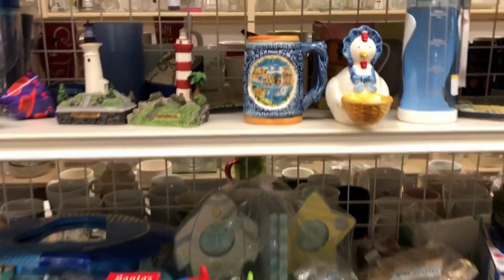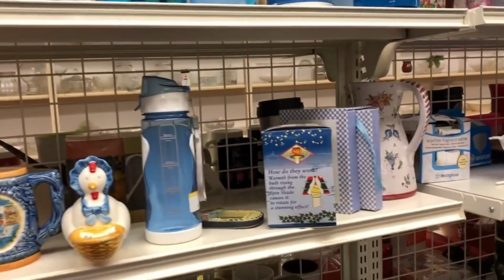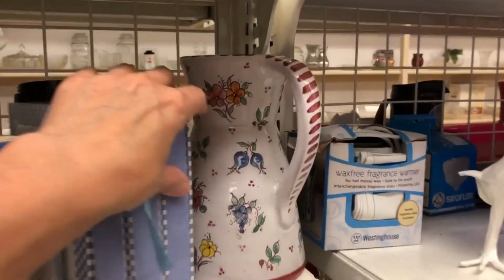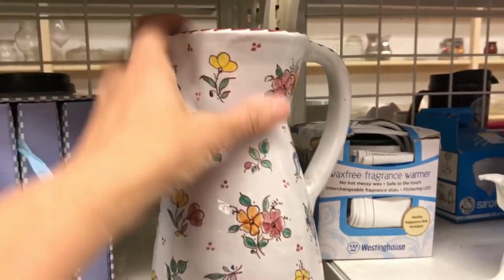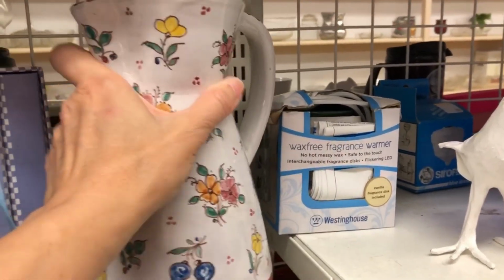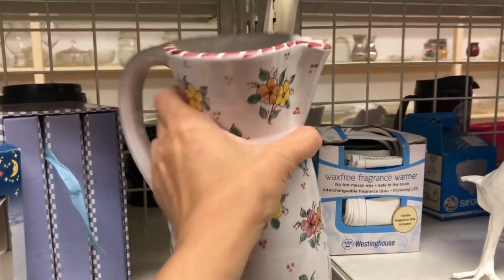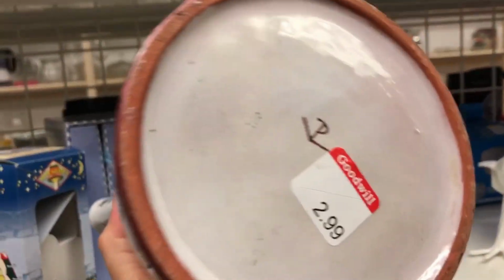As you can see, doesn't really seem to be too many phenomenal pieces, but never say never. I have found really amazing items in a store that look just like this. So this picture was interesting. I think the mark on the bottom was interesting to me, but I didn't like that pattern.